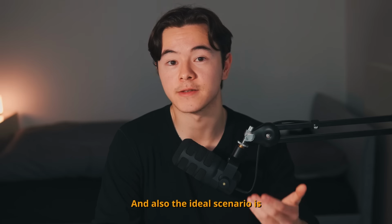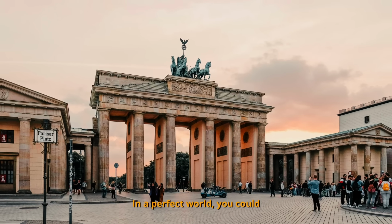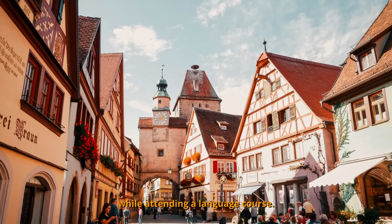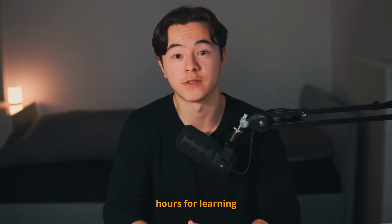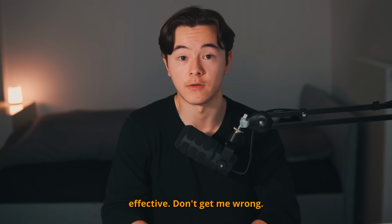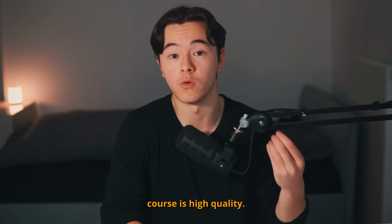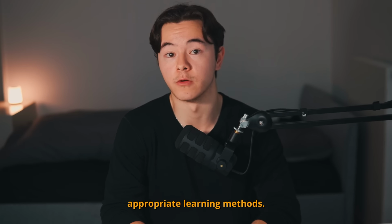And also the ideal scenario is that you have somebody you can talk German with. In a perfect world, you could travel to Germany and fully immerse yourself in German culture while attending a language course. However, in reality, most of us don't have more than a couple of hours for learning German each week, and we might be taking an online language course, for example. Now, online courses are also very effective, don't get me wrong. Most people get incredible results if the online course is high quality. But in order to make the most of this time, you'll need to choose appropriate learning methods.